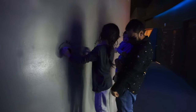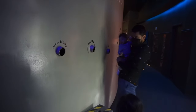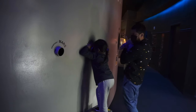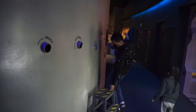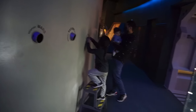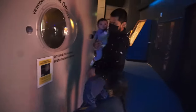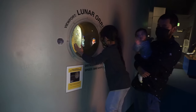Ooh. Very cool. Come on, sit next to it. You see Saturn. Look, here it is. You see Saturn. You want to see Pluto? Yeah. Here, over here. Hey, Pluto. Wow. You want to see Luna over it? You see Luna over it? Just stand over there. Right here. Ooh, see Luna over it?